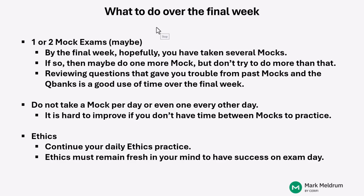The Meldrum Q bank will allow you to go in and formulate quizzes based not just on a reading, but on an LOS within a reading. So you can do all the questions related to an LOS. And then the CFA ecosystem has its own Q bank that you should be using also for your practice. And there you can do further questions around the reading and the LOSs that are giving you trouble. So that's really how we would approach these final few days, the final week.